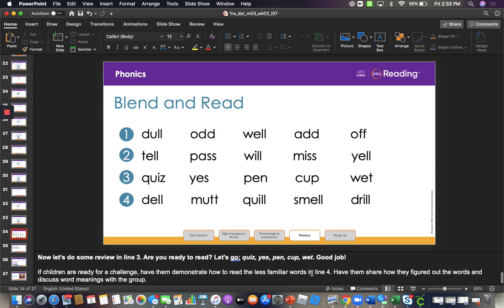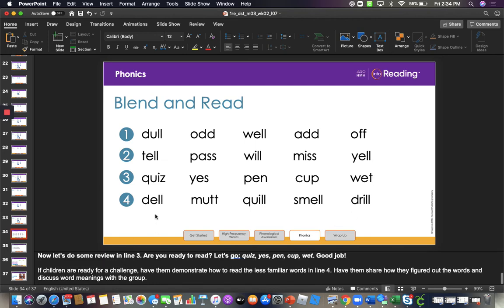Now let's look at line three. These are words that we have had before. Let's read. Are you ready? Quiz, yes, pin, cup, wet. I hope you read those with me. And then some of our challenge words down here.